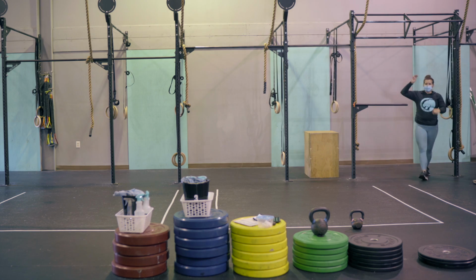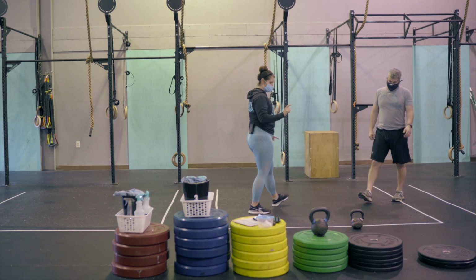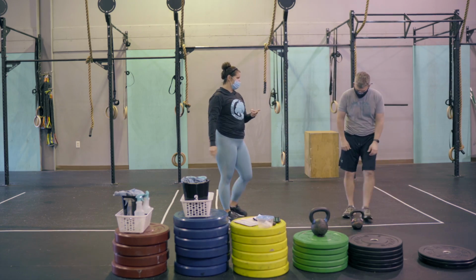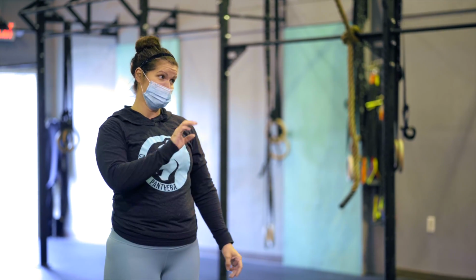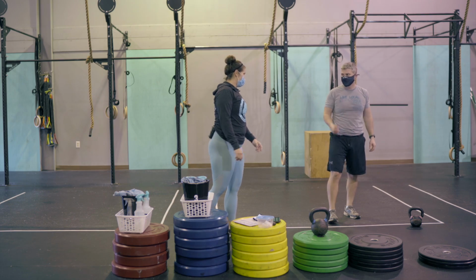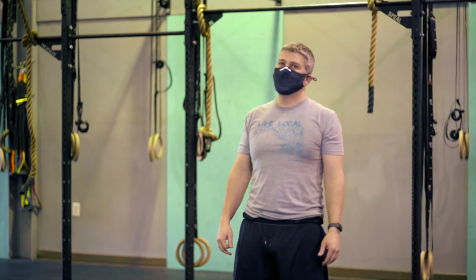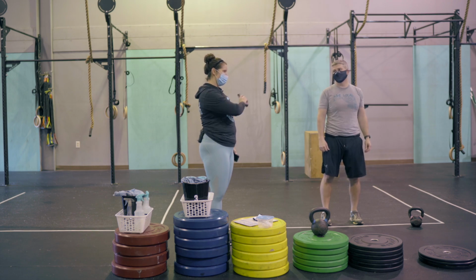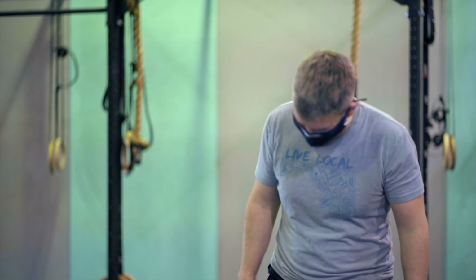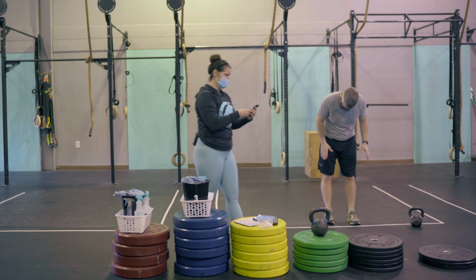So we're going to do 1 minute, as many burpees as you can do, 1 minute, as many squats as you can do, 1 minute, as many pull-ups as you can do, then we're going to rest. I'm going to keep track of your minutes on this timer. All right, here we go. The goal is to keep moving and stay consistent, so don't go crazy these first 3 minutes. All right, here we go, 10 seconds.